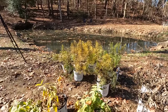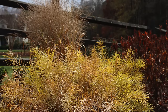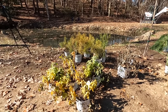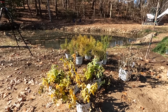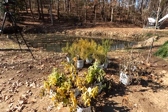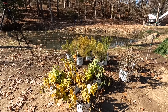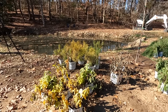I have some of the String Theory in the berm, took a picture of it. I think it was last week, and it was glowing. It was yellow. This is a native perennial, so it is native to North America. In the spring, gorgeous, true blue flowers on it. Love Amsonia. Very, very easy, low maintenance. What we'll do is, once the foliage dies back some more, we'll just whoosh, cut it off. Very, very easy.